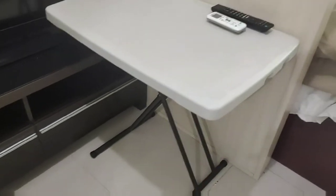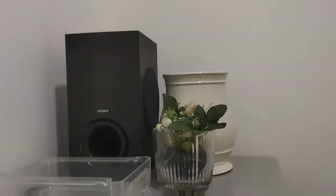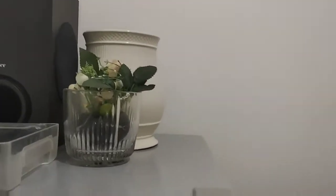Then when you come to this area, there is a table. I love this part of the house. The TV would be nice for Netflix, looking so big, but if I was going to stay, I was going to move this. I cannot be watching TV and something is blocking. Then there's a fan here, then the fridge. The fridge is kind of good. Then on top of the fridge, there is this flower speaker.